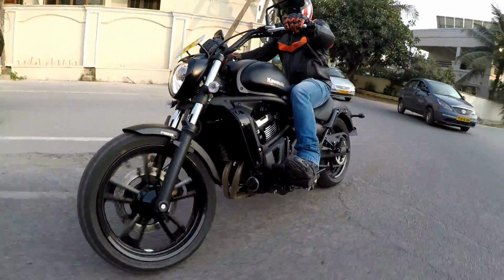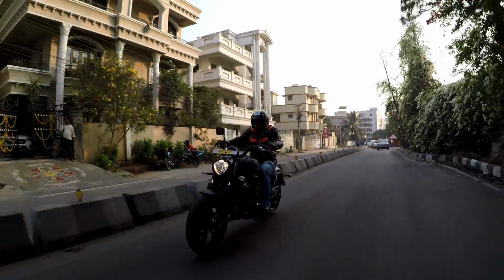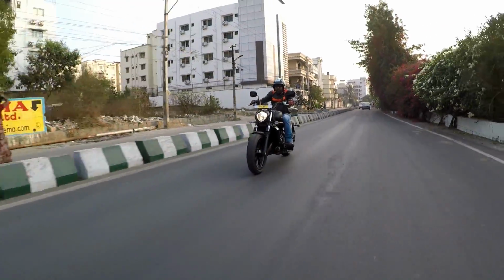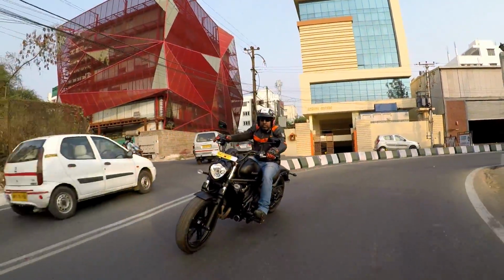Now this gives us the option to change and adjust the handlebar position, the rider foot pegs position, and also the saddle height, which is truly remarkable and unheard of in this price range. So I guess Kawasaki with this new Ergo Fit feature have pretty much ensured that this bike lives by the one size fits all philosophy.